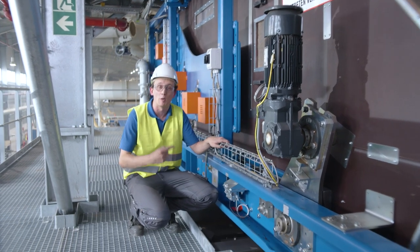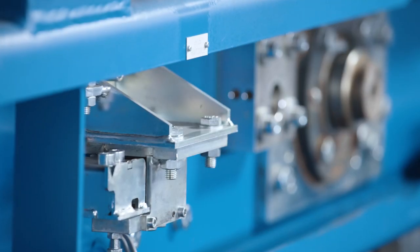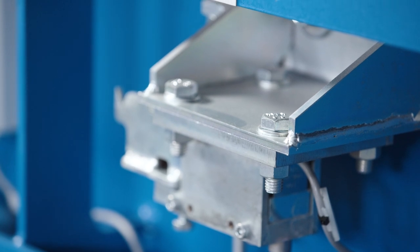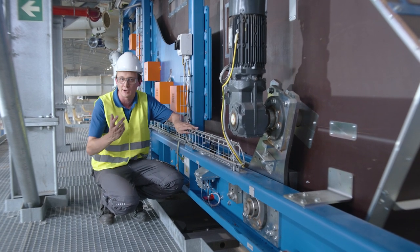Here you can see our bunker scale, which we have as a Dieffenbacher standard in each of our bunkers. The scale allows us to react in real time to any changes in the weight or the bulk density. Also, with a new product start, we can reach the target of the unit scale really quickly and hold it.